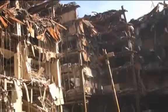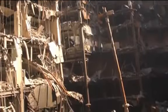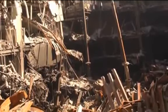Look how far down the middle of that hole is. It's empty down to the ground level. 8 stories of building, gone. This is a look from inside that hole. You count down from the top, you can count down 8 stories. So you know you're at ground level.